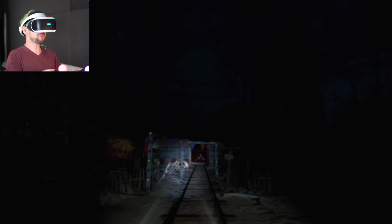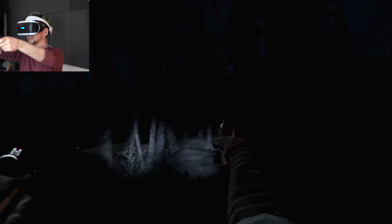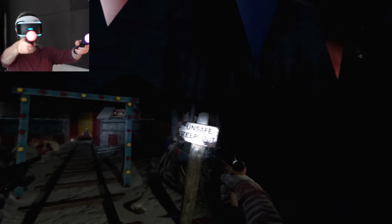Okay. Hey, it's my friend again! Hello! Okay, the game told me to hold my hands like this. That doesn't look stupid at all. Unsafe, keep out. Well, I'm kind of on rails.